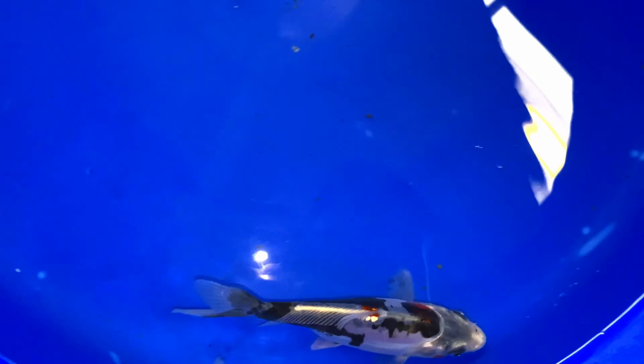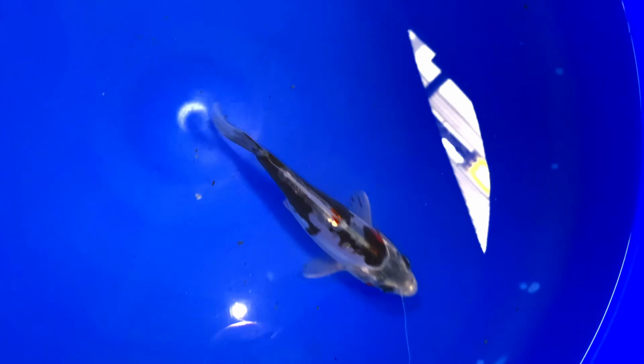And if you look at the head, you can see there's sort of a darkness underneath, so either that's sumi that's fading as the water warms, or it's something that will come up. And I suspect this is one of those fish that will change quite a lot throughout its life.